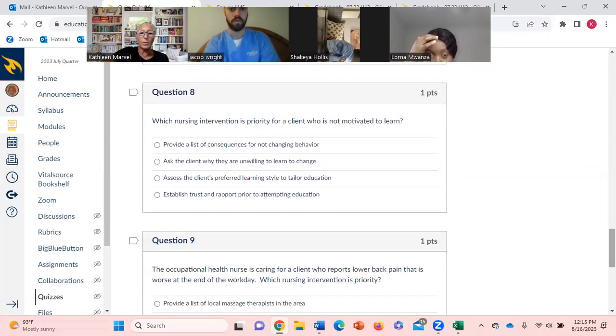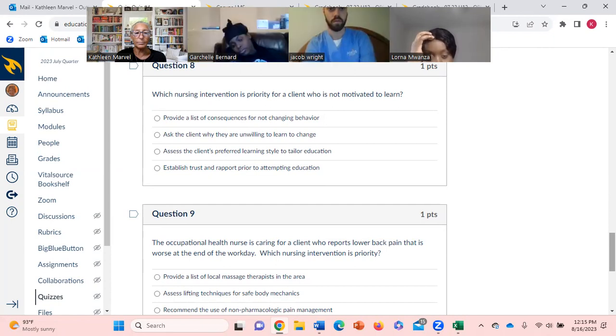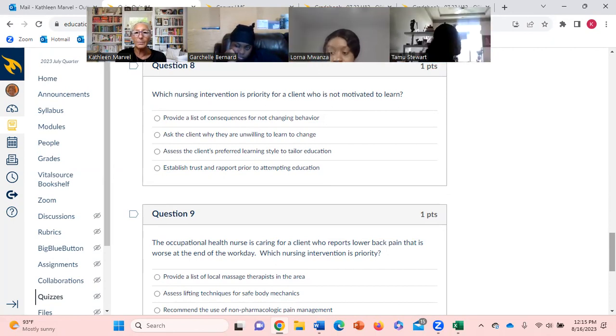Which nursing intervention is a priority? A keyword for a client who is not motivated to learn. Not. Establish trust and rapport. Right. That's the first thing we need to do, right? Establishing trust and rapport. Everybody understand why that's important? That's the first thing that has to happen.